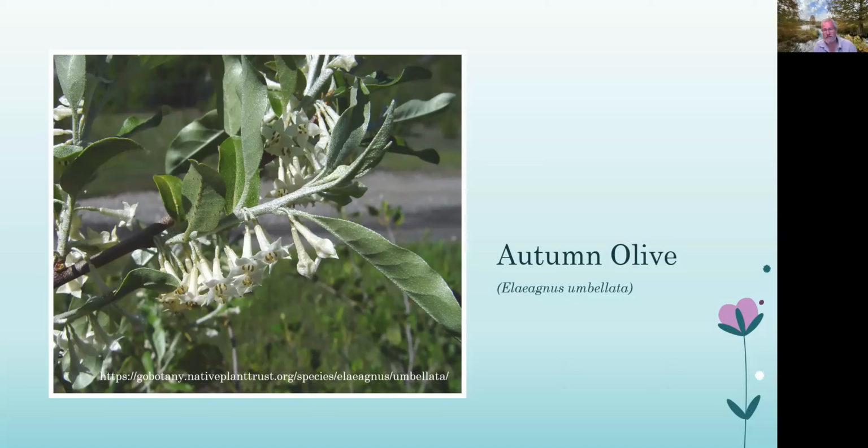And now, particularly in field settings, more open field settings where there's been some form of disturbance, the autumn olive can just take over and you'll just have these big autumn olive shrubs everywhere. Again, very attractive plant. It might look like something that you would want in your landscape just because it's an interesting looking plant with those silvery leaves, but very detrimental to the ecosystem.